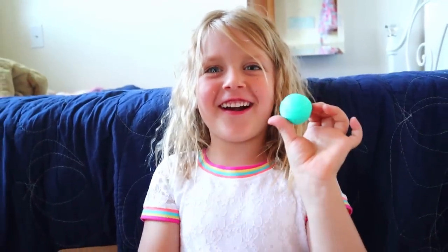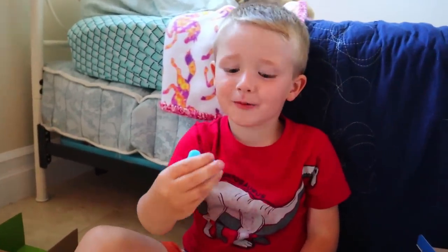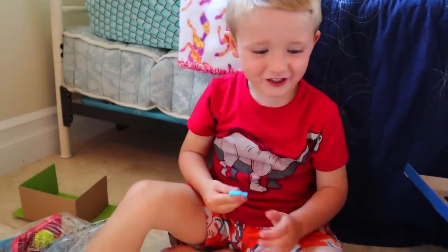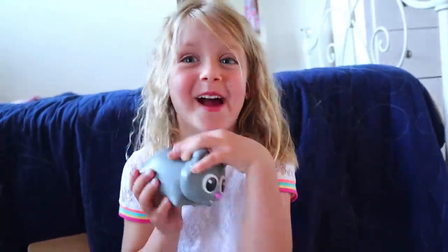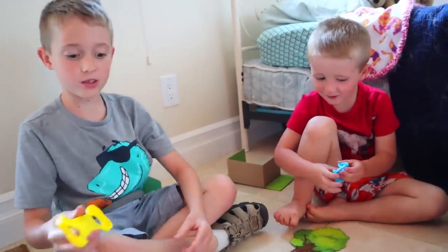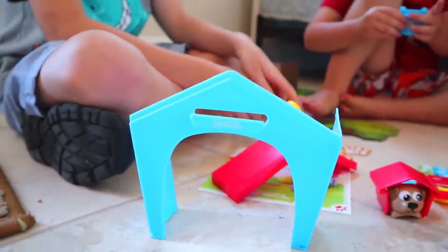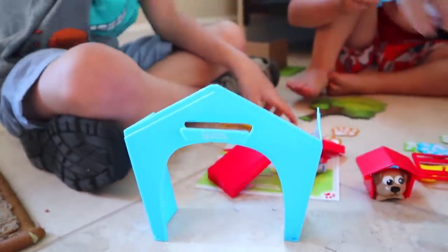It's a ball of yarn. I love this. I want it to be for the dog. This is the dog. I'm gonna name my cat Kitiana. Oh, hey Charlie, it's a dog house. I'm gonna build it for you and I'm gonna help you. But how should I do this dog one? I'll have to put that in place.